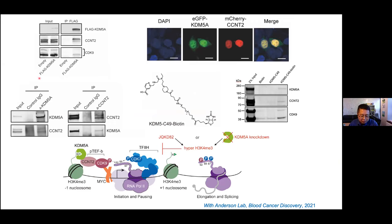And then we did an IP mass spec. When we pulled down KDM5A, we noticed that CCNT2 and CDK9 were pulled down at the same time. This has been confirmed by Western blot as well. And then we did the co-IP in normal multiple myeloma cells, and we observed that when we pull down KDM5A, CCNT2 gets pulled down. It's the same when we do the reverse pull down: KDM5A shows up as well with CCNT2.